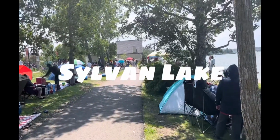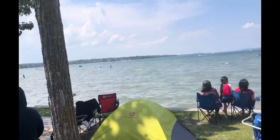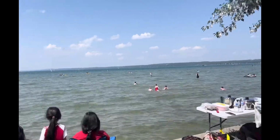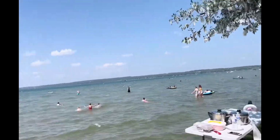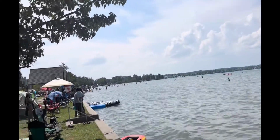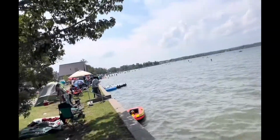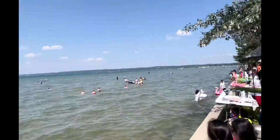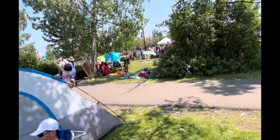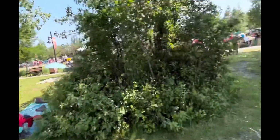Next spot is Sylvan Lake. It's a lake town. It has similar vibes to Lake Ontario or Niagara. The town has lots of shops, restaurants, and lots of activities. It's one of the biggest lakes in Alberta, so if you want to enjoy beach life, this is the town you need to go to in Alberta.